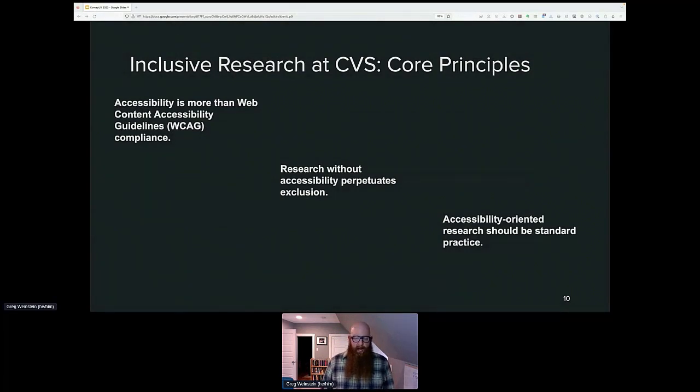And finally, accessibility-oriented research should be a standard practice. There are some particular skills and knowledge that are required to do accessibility-oriented user research, but it's really not a different genre from any other kind of UX research that you might encounter. And yet, for a variety of ideological and practical reasons, it's very commonly considered a different sort of thing. And we're aiming to change that so that operating inclusively is the standard practice in our research.